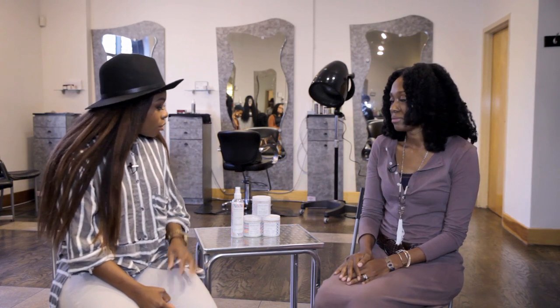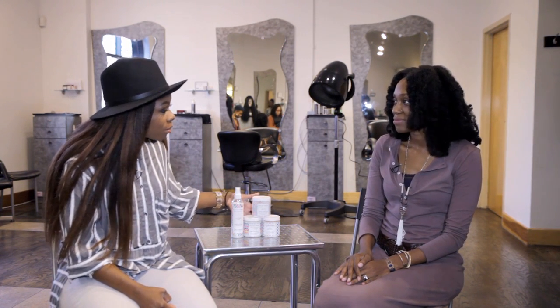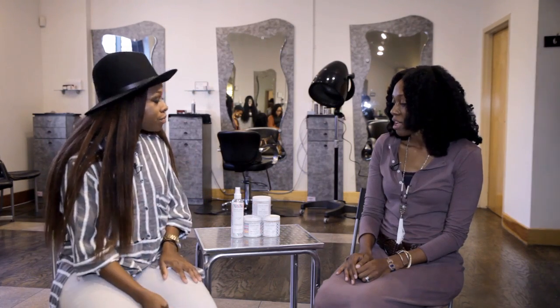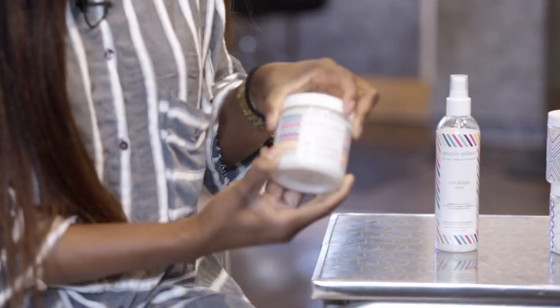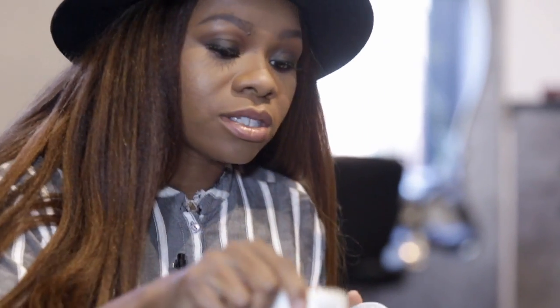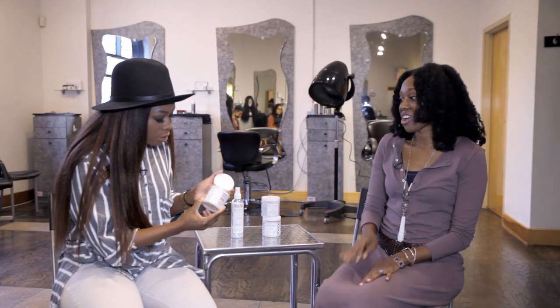Tell us about these products. What are people's favorites, and what else are you working on? The favorite is the moisturizing hair butter. That is the fave. It's just butter, so there's no water base to that. It is purely 100%. Because you can see that we're not playing. Yes, so that is all concentrated butter.